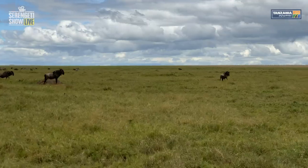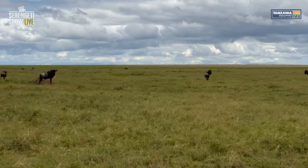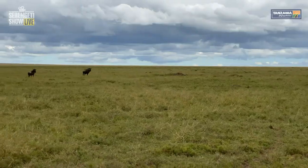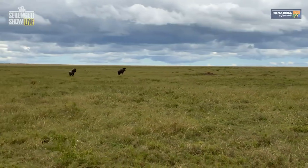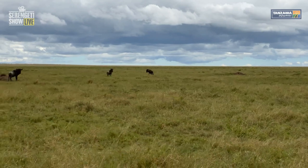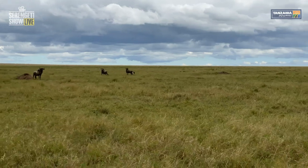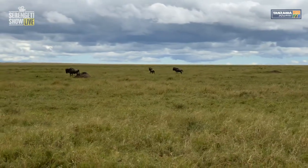Also some Grant's gazelle here, not too far. It will give her a few options. The wildebeest have noticed her now, so she's not concealed anymore. The smart zebra will definitely start vocalizing. Wah, wah, wah, wah. Walking right into the herd now, so we'll see what she'll probably try and cause a bit of chaos, and then let's see what happens.